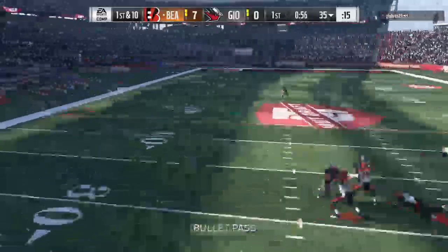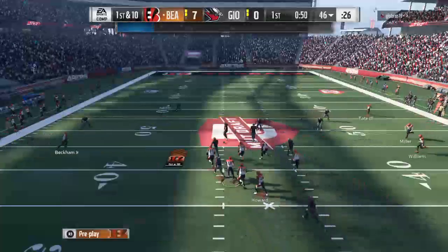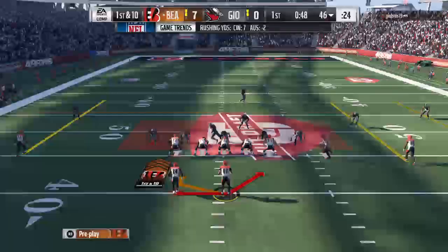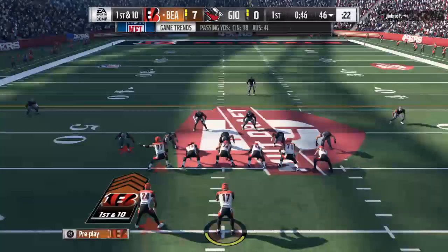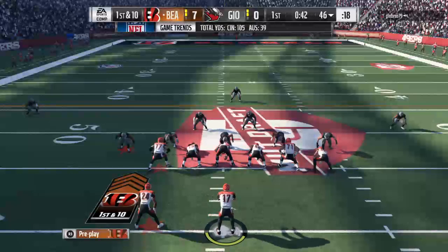Rivers on first down. Caught left side, it's Beckham. It's a Bengal first down, a pickup of 11. Someone sharp in this game. I mean, a touchdown pass on the first drive and comes right back, and he's flinging it around really well here. Really nice throw there to pick up the first down.